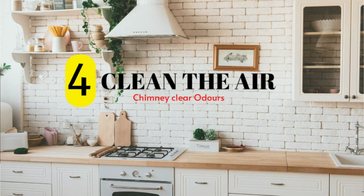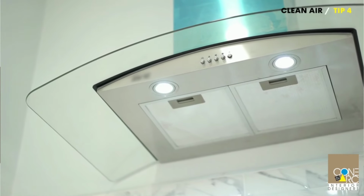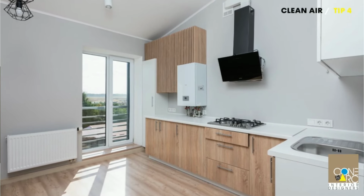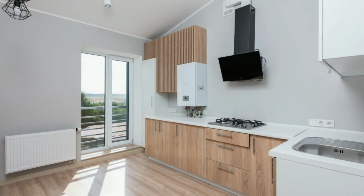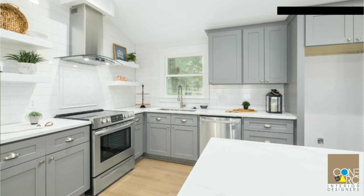So tip number 4, clean the air. A range hood chimney helps to ventilate the cooking odors. Having a chimney inside your kitchen will prevent the tiles and the walls from getting dirty due to the smoke and the fumes created from the cooking. But if you have a chimney, this will be prevented. So buy one that is efficient, quiet and ventilated outside.